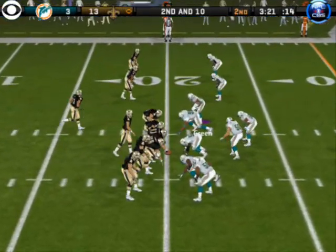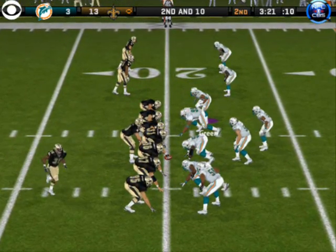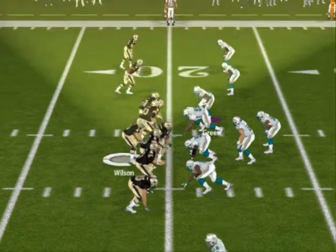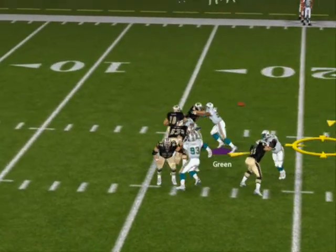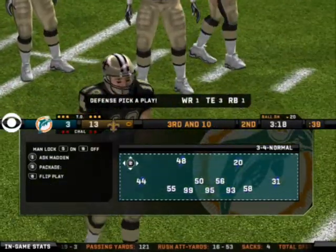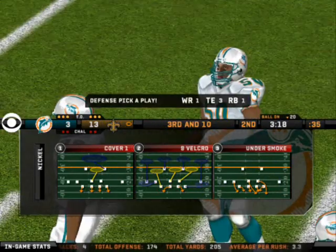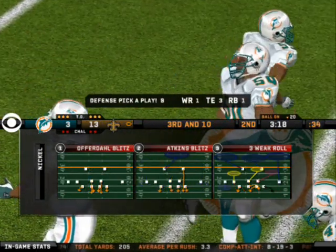Second and 10. Ball on the 20-yard line. Mays, the lone back. Throwing on the run. Almost intercepted. Langford had the coverage on the play. Number 89, the intended receiver on the play.